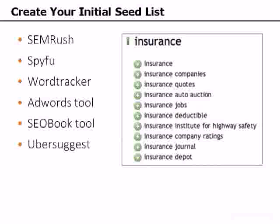SEMrush is one of my very favorite. It's a paid subscription, but it is a fantastic tool and does a variety of other things. WordTracker has always been a good standby SEO book tool. The AdWords tool is free as well. You do need an AdWords account. That doesn't mean you necessarily have to be using that account, but you can use that tool.